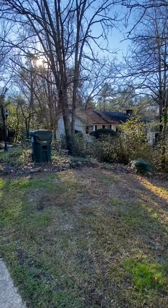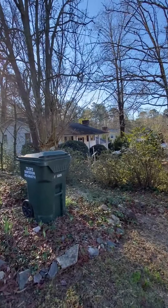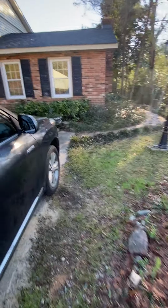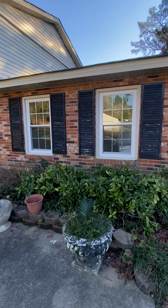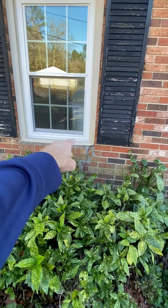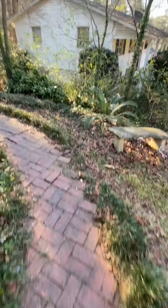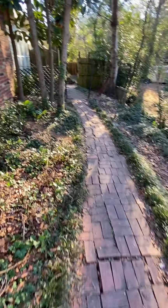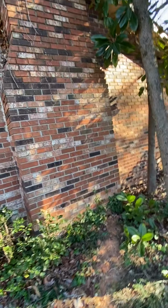I don't know if anybody is in that house there. Somewhat updated or well kept. It has some cosmetic things on the shutters there. There will be some windows. There's a cord coming out of that window. Oh, a brick walkway. There'll be your fireplace.